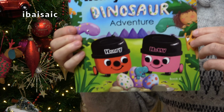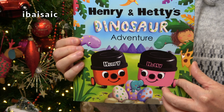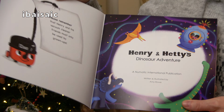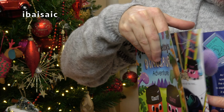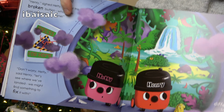And now they're having a dinosaur adventure. So if you're a young vacuum cleaner fan who also likes dinosaurs, what better book to get them than a book that combines vacuum cleaners and dinosaurs? I mean, where else would you get a book that combines vacuums and dinosaurs? Absolutely fantastic. Look at this, these pictures are absolutely brilliant.